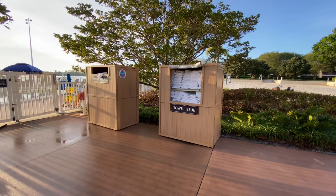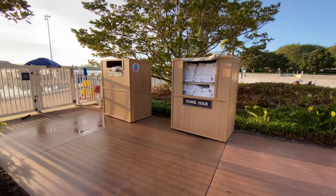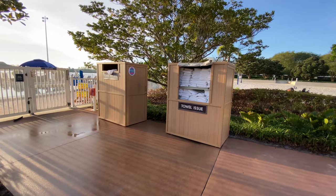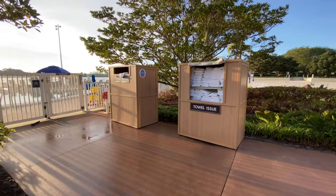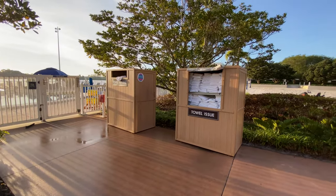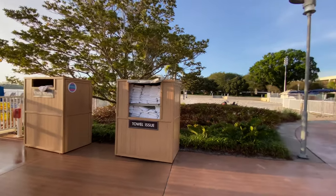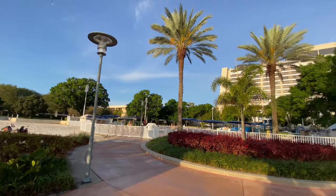Last but not least on our pool tour, towel use, towel return. You do not have to bring your towels from your rooms. At most all Disney resorts, there are towels by the pool and a return for the towels by the pool. So you don't have to take your towels out of your room and bring them to the pools. Let's take a look one more time.